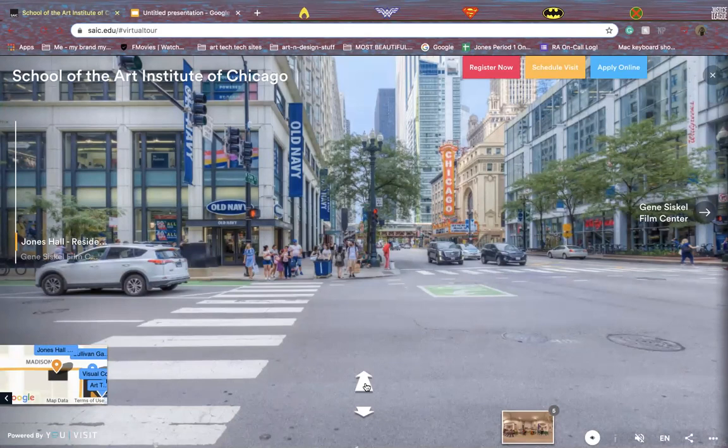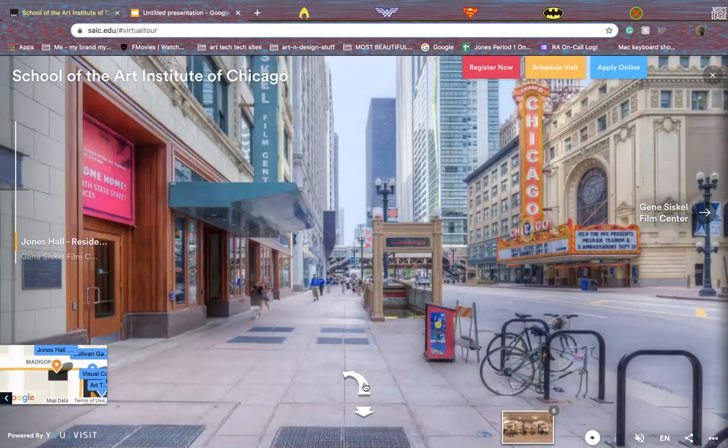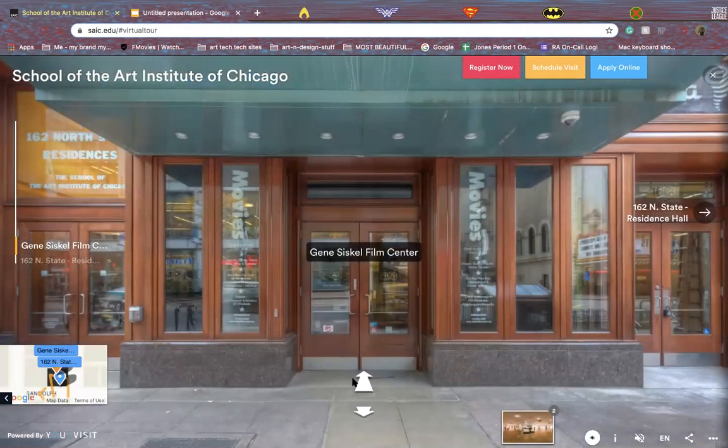And a lot of them have really great student discounts, which you can use. And then right next to it, we have the Gene Siskel Film Center, which started out by SAIC and kind of grew into becoming this huge independent movie theater. They have a lot of different film festivals that happen here, and SAIC students get discounted tickets.